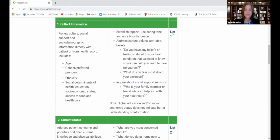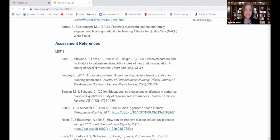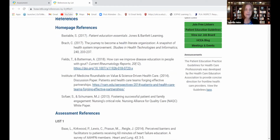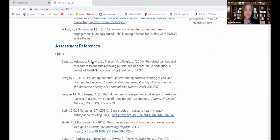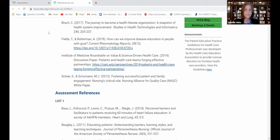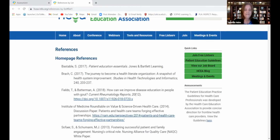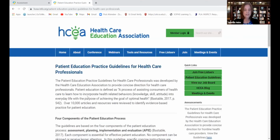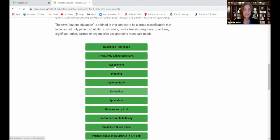And again, if you click on list 1, just to show you, this is the references, and they are in alphabetical order by author. So you can see that reference list. And then I'm going to try to move my Zoom bar so I can close this list out here. And you'll see that some of your references do give you another place to go where you can actually get more information. It takes you to live sites where you can get even more documents. So you have many references at your disposal. So we can go back to the guidelines homepage. That's one way to get there.